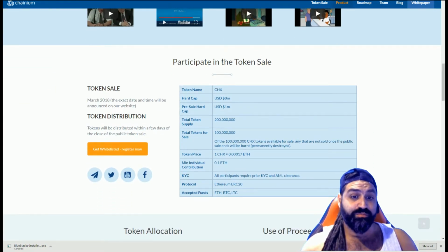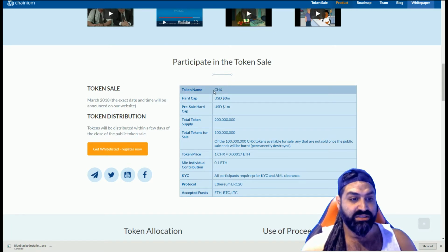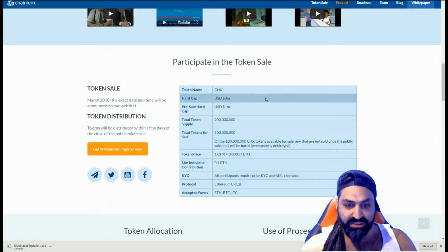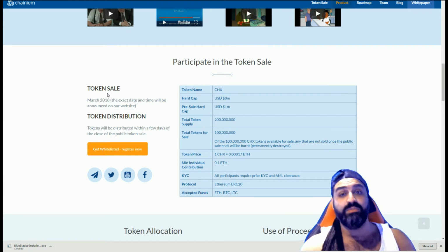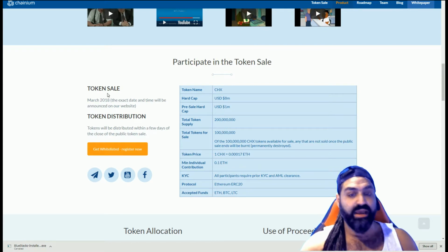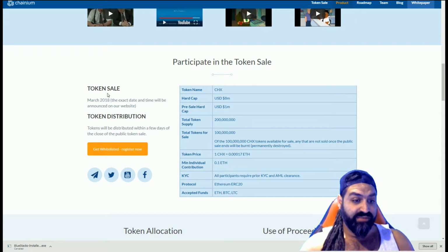Let's scroll down, and we've got the token sale statistics, the token metrics here right away. So let's just take a quick gaze at them. The ticker is CHX. The token sale is in March 2018. The exact date and time will be announced on the website. I'm not sure if that actually has been announced yet, but I know it hasn't happened. I only do reviews on ICOs, guys, that have not happened yet.